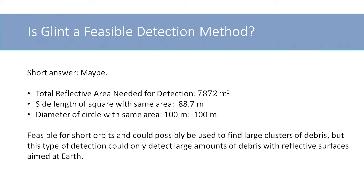So, with that in mind, is this a feasible detection method? Well, 7,800 meters squared is a lot of surface area. It's a bit bigger than the surface area of an entire American football field, to give you an idea. If we imagine that the area forms a square, then the square would need to have a length of 88.7 meters to make up that total area. However, if you point a telescope at the night sky, you're looking at a tremendously large area of the sky, much bigger than just a football field.